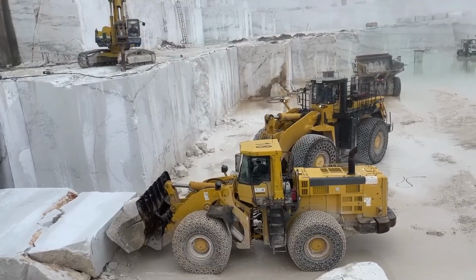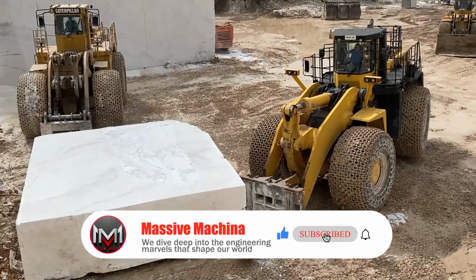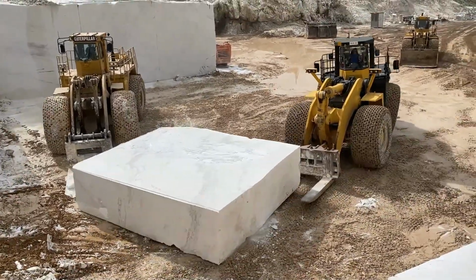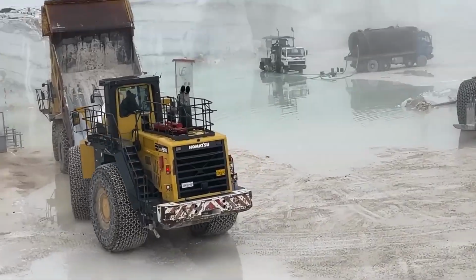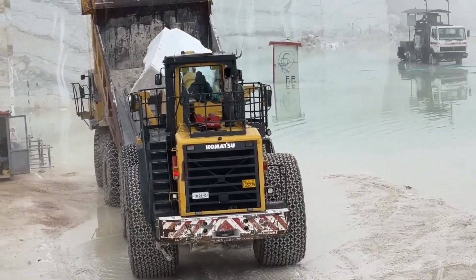The 992D grabs, the WA900 shifts. Back and forth, one clears and one stabilizes. It's a mechanical waltz, 200 tons at a time. One slip and they collide. But they don't. The road is cleared and there's no delays. No drama, just flawless execution.